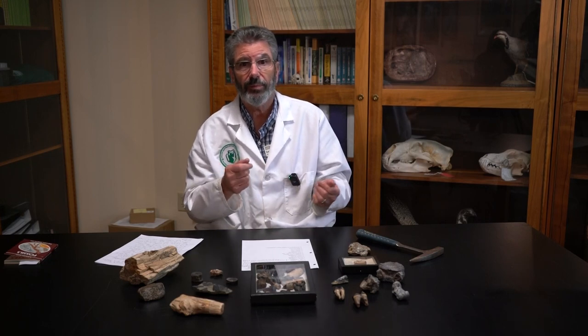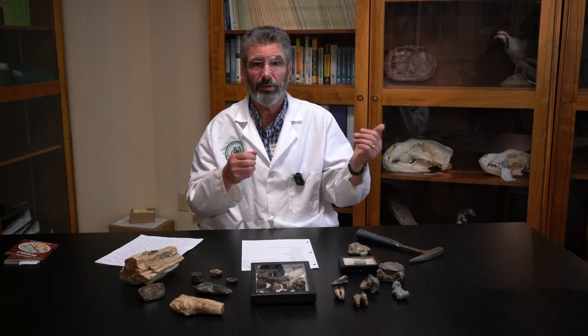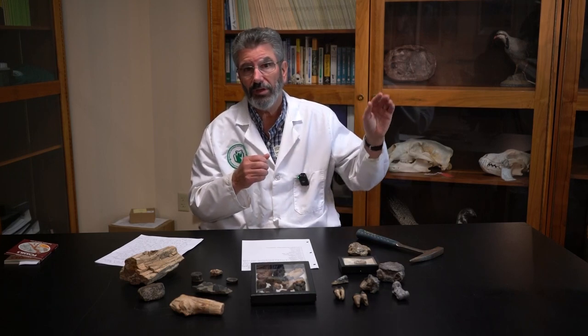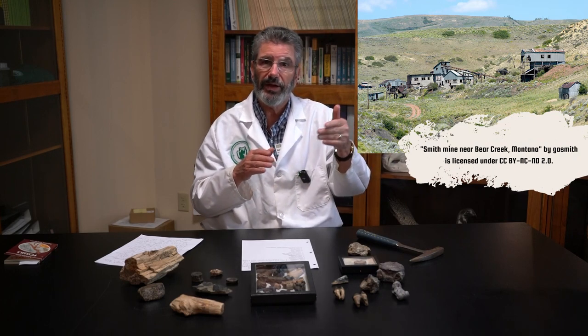Those are the Fort Union Formation as well. And we have coal formations here in the Bighorn Basin. Ones in the Fort Union include the ones like when you drive up towards Red Lodge and before you get to Bear Creek.